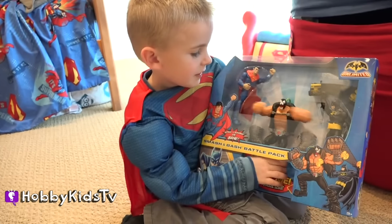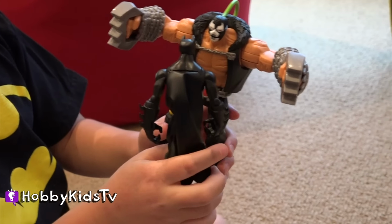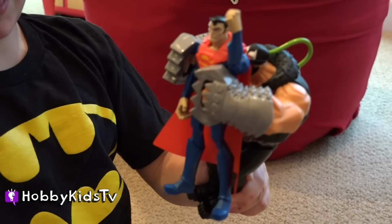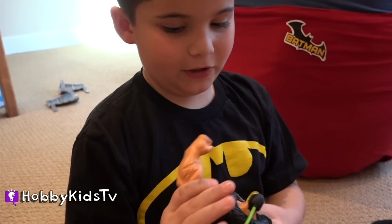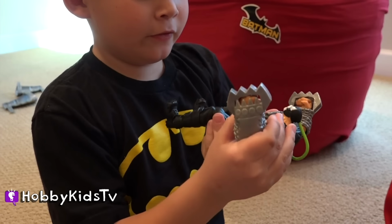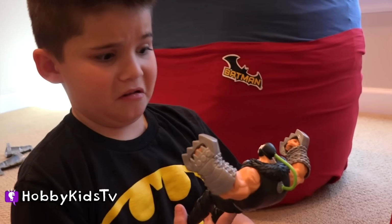Let's get him out of the box. Check out the chain from Bronze and Knuckles. What's up, Bane? I'm super nerd. I think the Bane figure is so cool because if you don't want the chains on, you can just take them off. Oh! Yeah, really good detail. I think he's super weird because he's a human. Like, okay.